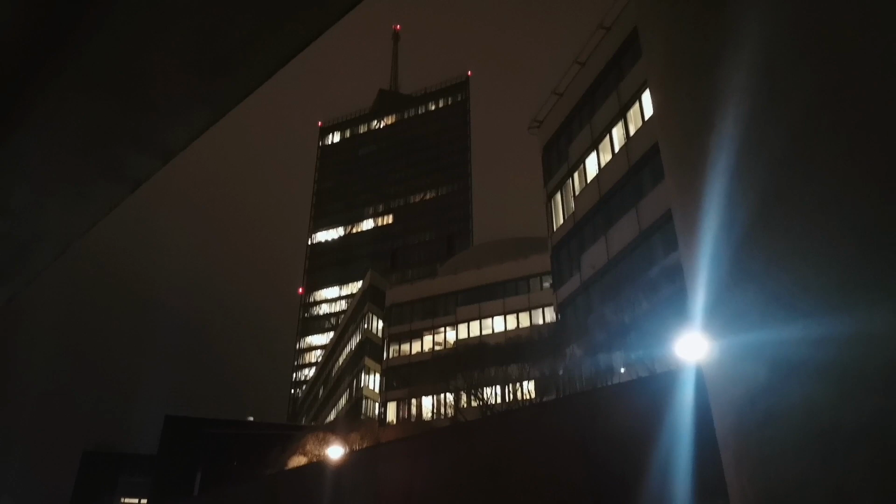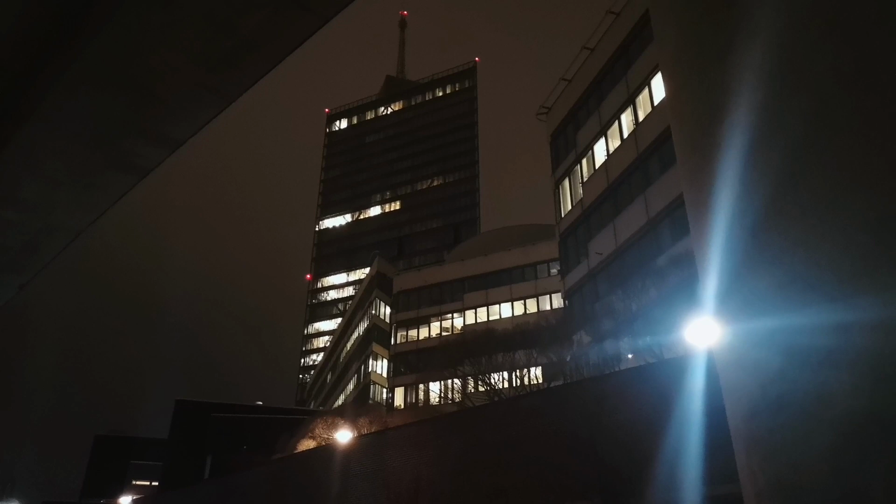So the hotel should be just around here. I just thought I'd point out that this building in front of me is the Kista Science Tower. It's the tallest building in Stockholm, and it's the third largest building in Sweden, but to be honest, it doesn't even look that big to me. Not from down here. What is it, about 24 floors? I think it's 124 meters high. Not sure how many floors that is.